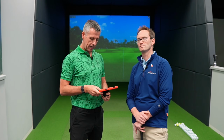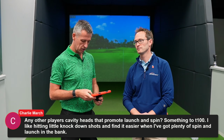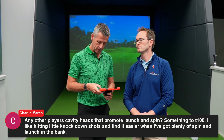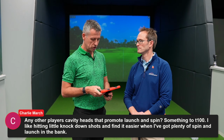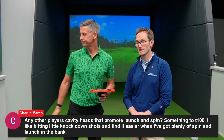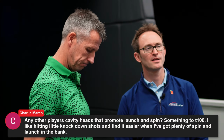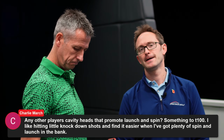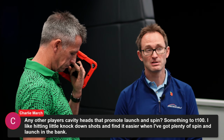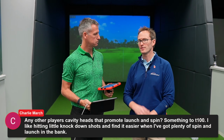Charlie March, any other players' cavity heads that promote launch and spin? Something to T100. I like hitting little knockdown shots and find it easier when I've got plenty of spin and launch in the bank. So a couple in particular, Ping I230 in the retro loft spec. That's a good head. Cobra, the King Tour. They're an often overlooked head. Actually, Callaway's Apex Pro, they're not as hot as previous models. It's actually where they've lost out a little bit in terms of sales, but they keep a bit of launch and a little bit of spin. So those are good options.